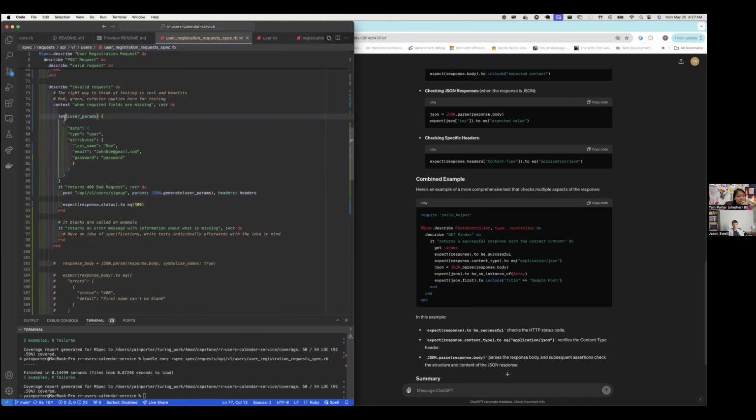I believe you and I talked about it, Yen, but in case anybody is not familiar with how this works, you would think that let defines a variable, but that's not what happens. Let actually dynamically defines a memoized method. When you use the non-bang version of let, the method only gets called the first time that you reference it.